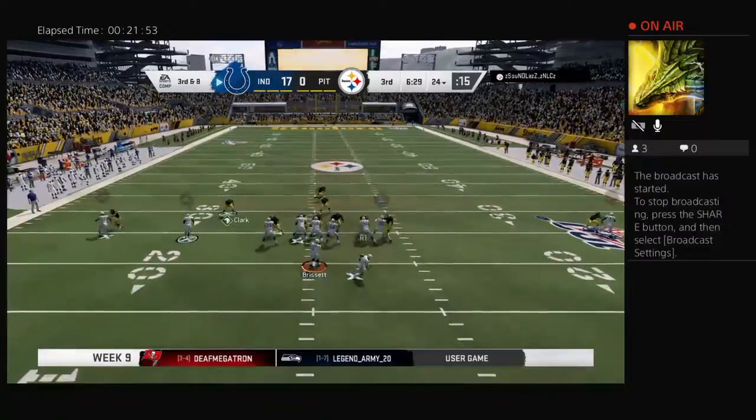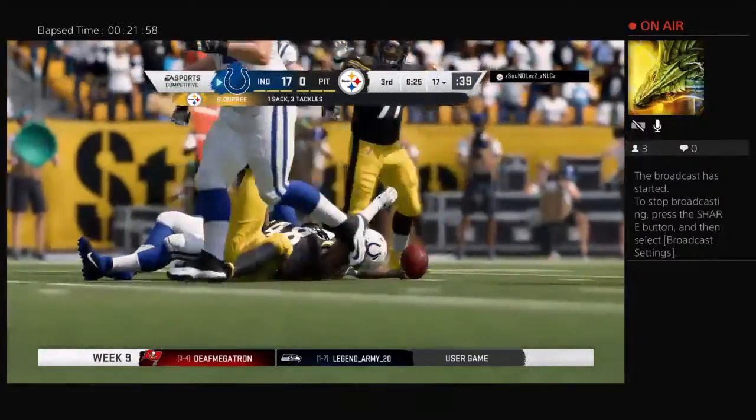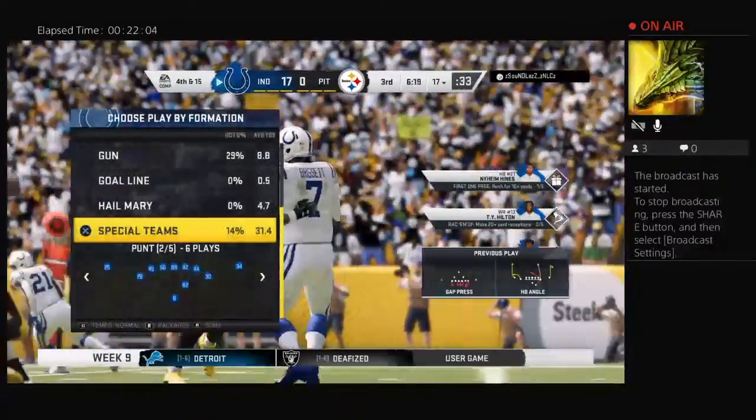Switch up. Brissett from the gun on third. Nowhere to escape, and he goes down. Bud Dupree coming in to drop him for a loss of 8, and it also brings up 4th.